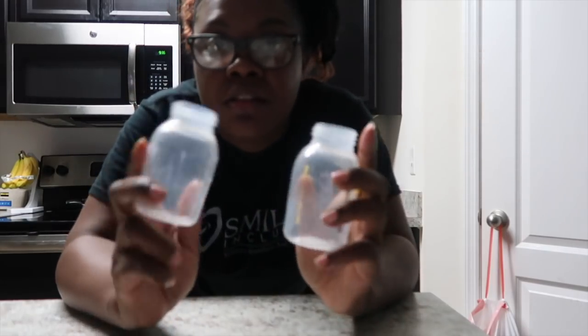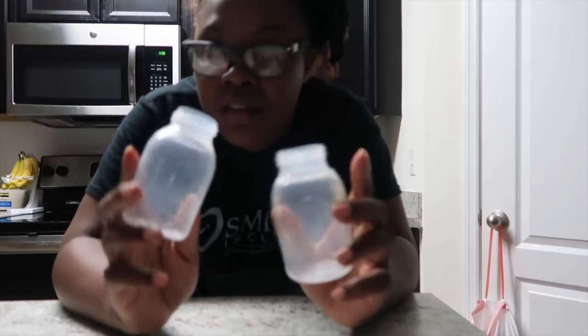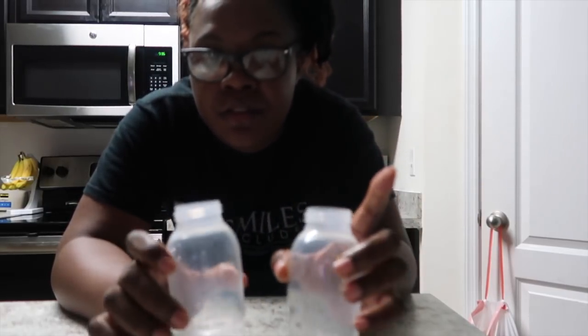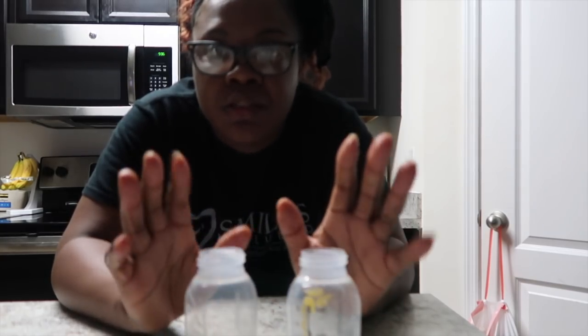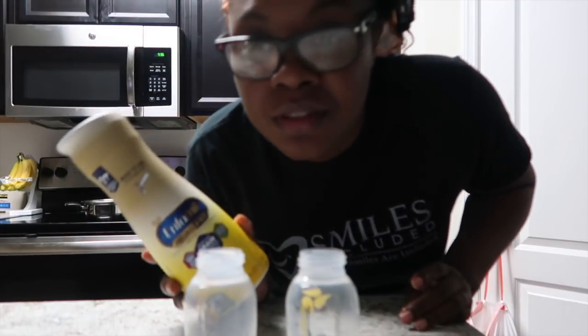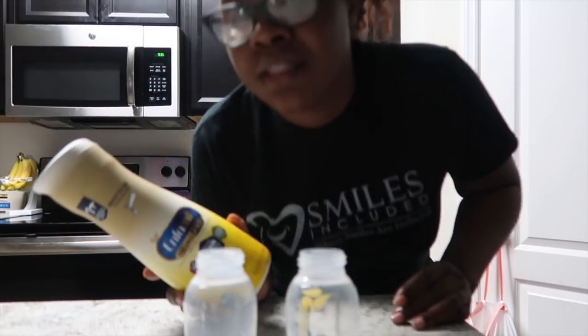Getting two bottles ready, one for her night and the other for when she gets out of the bath. So one breast milk, one formula. Never used this before, so let's just hope for the best.